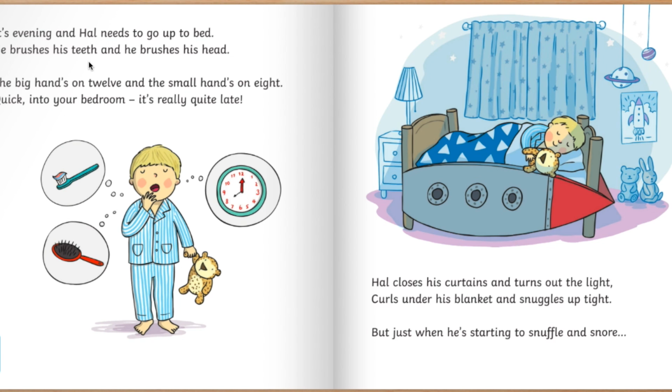He brushes his teeth and he brushes his head. Oh, I'm noticing a bit of a pattern here. I'm looking at rhyming words. This might be a rhyming story. Keep an eye out for rhyming words. Okay. The big hand's on 12 and the small hand's on 8. What time is that? Quick into your bedroom. It's really quite late. Hal closes his curtains and turns out the light. He curls under his blanket and snuggles up tight.